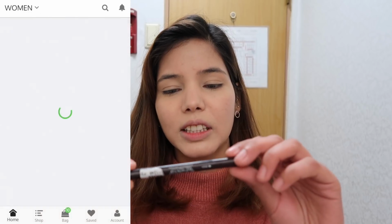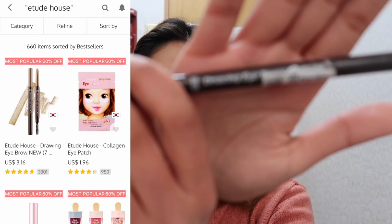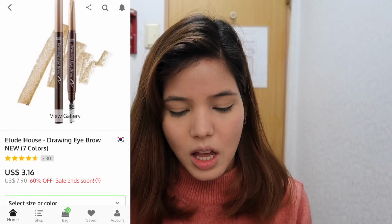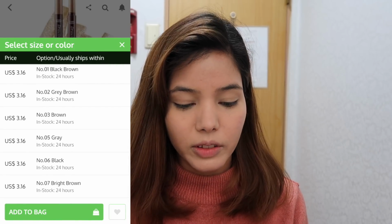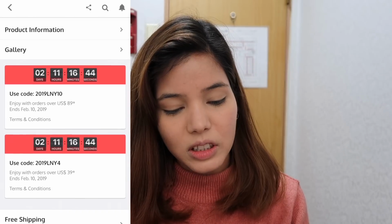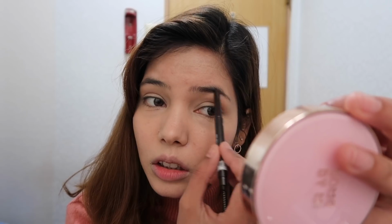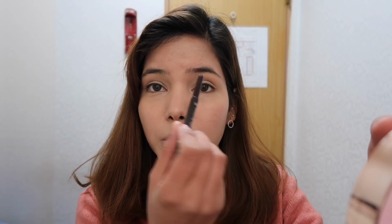So let's move on to the fourth product, which is eyebrow, and I chose this Etude Drawing Eye Pro. This eyebrow pencil is in shade 03 brown. I'm using Etude House Slim Eye Pencil, which is super good, and this is my first time trying this. This is also best-selling. On one side we have a spoolie, on one side we have the actual product, and the shade is okay. The shade is matching my original color, not this one. Doing my eyebrow with this is so quick, and the brush is really good, better than my Etude House Slim Eye Pencil. Eyebrow is completed. Now let's move on to eyeshadow.